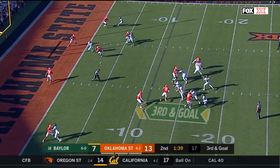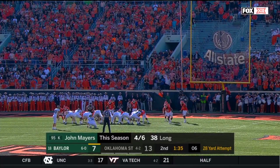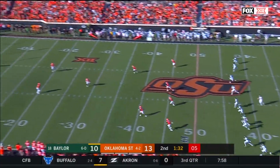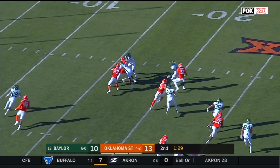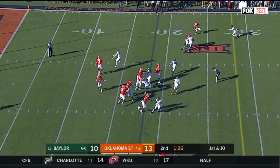Mine ultimately just confirmed what they saw. They're going to come back to the middle of the field. There it is in a tight window. He didn't even have to see the ball. He just has to be in that area where you want to throw. 28-yard attempt for Mayers. L.D. Brown from his 4. Great coverage by Baylor.